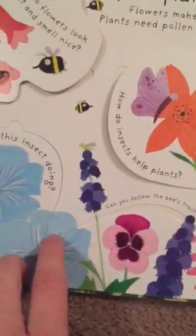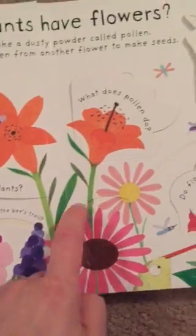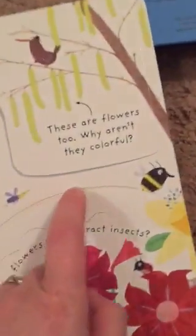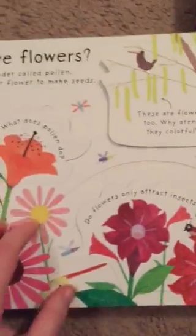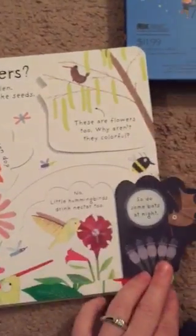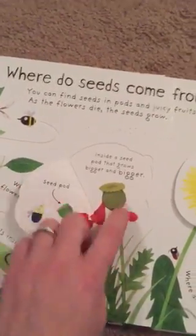And they also have not just the flaps, but finger trails. Can you follow the bee's trails? So the bee is hopping from one flower to another, and he's carrying pollen all the way there, if you can look and see that close. So teaching them what the flower's life is like from a seed, and because every flower has different types of seeds, how the seeds are inside the seed pod.